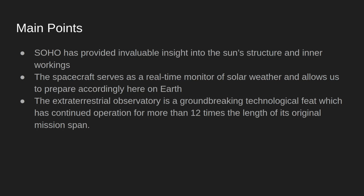Alright, now just a quick recap. Main points. So SOHO has provided invaluable insight into the sun's structure and inner workings. The spacecraft serves as a real-time monitor of solar weather and allows us to prepare accordingly here on Earth. And finally, the extraterrestrial observatory is really a groundbreaking technological feat, which has continued operation for more than 12 times the length of its original mission span.